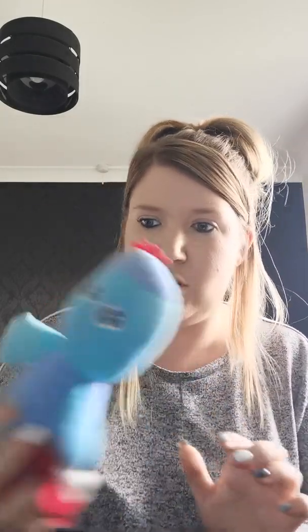Igglepiggle, does he have hair? I mean, he's got four tiny little bits of hair, but I don't think he really has hair. So I'm going to put him in the no hair pile. My elephant, has he got hair? No, he has no hair.